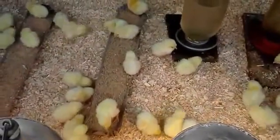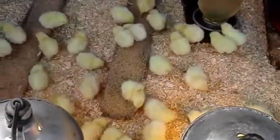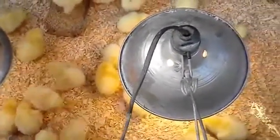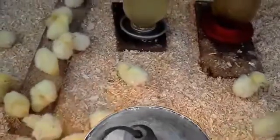They'll just take off darting here and there and everywhere, run around checking things out. And they'll find this water. Some of them have already found it, and some of them have already found the feed, and they'll start eating. Some of them will decide to sit underneath the lamps down here and try and warm up a little bit. And then they'll dive in and start eating and drinking. They'll all find the waters and the feeders within probably about an hour.